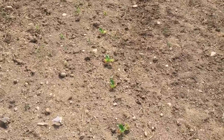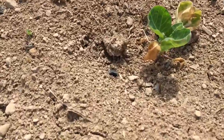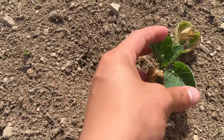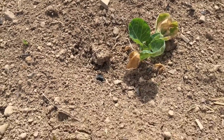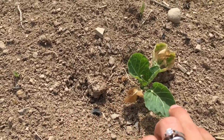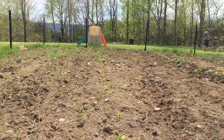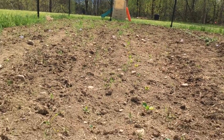Originally I didn't think they were going to make it through the cold because you can see they were a bit damaged. This is cold weather damage. But Brussels sprouts are supposed to do well in the cold, so I was kind of surprised that they were so damaged, but there's lots of new growth and they're looking beautiful. So those will definitely survive. And then behind that I believe is my other beets, my golden beets.